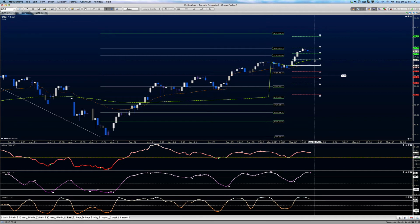You don't want to take the long until it gets up over R1 if it does that pullback, however. Same thing. If it pops up over R3, you'll be able to take this one running, but realize because it does not have aggressive momentum events right there for it, it should easily stall out at the halfway point. That's 71.75. Qs are still looking very positive, but look like they want to take a breath.